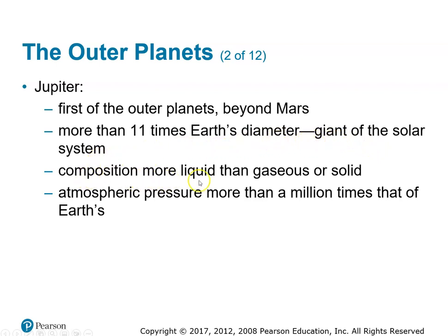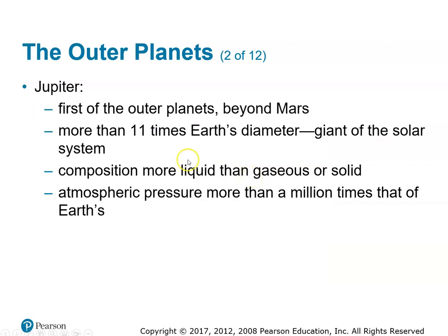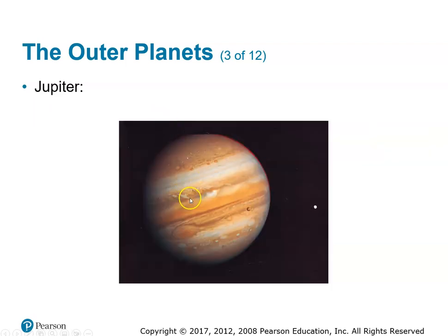It's composed mostly of hydrogen and helium, although there's other stuff in the atmosphere, namely ammonia and methane as well. It has these bands. Let's see, do we have a picture? There it is. So it has these bands. Even with a small telescope, you can see these bands. These are the upper clouds. This is the main difference between the gas giants and the terrestrial worlds: there's no surface, right?